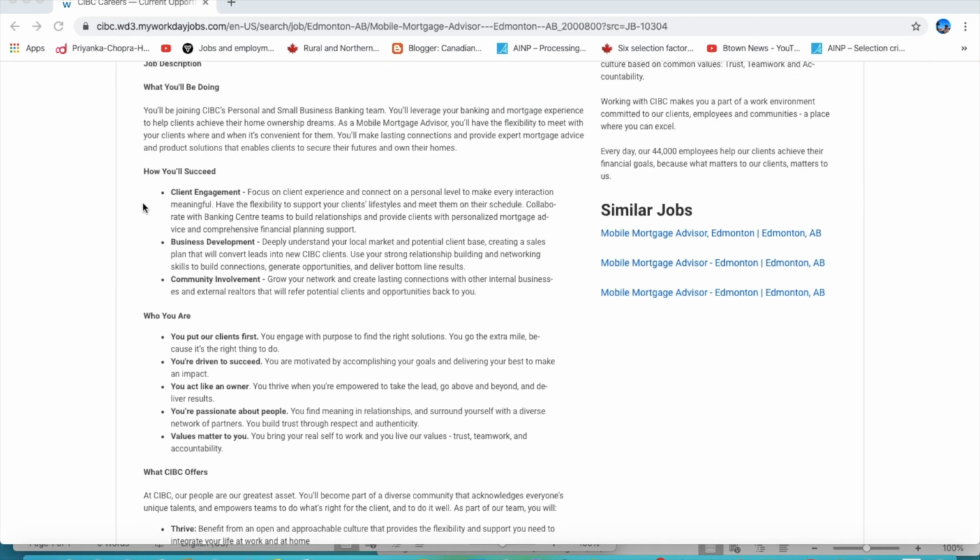Here, when we read how you succeed, they mention client engagement, business development and community involvement. So these are their key factors, the main skills they are looking for, and you have to be careful about these things. You should mention these keywords from the description in your cover letter. Always keep in mind what the company is looking for: the qualities, the skills, the job description, their challenges. You have to reflect all this in your cover letter, your experience and skills, and what you have done that relates to this kind of job description. All right, let's get started.